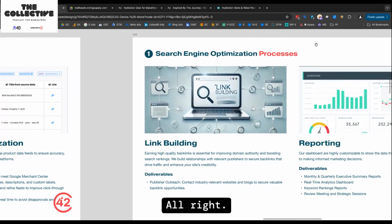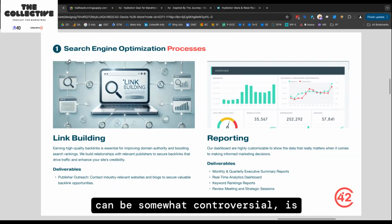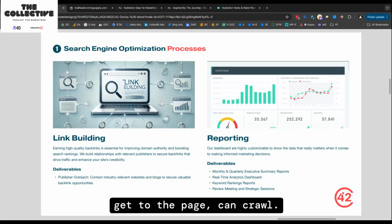All right. Next item we want to look at, which can be somewhat controversial, is link building, or building the authority of your website. Traditionally, SEO, from a very basic fundamental standpoint, when it first started out, is about relevancy, which we've talked about so far. Relevant on-page optimization for the keyword that you want to rank for: title tag, meta description, on-page content, H1 tag, right? Making sure the technical side is right, that it can get to the page and crawl.